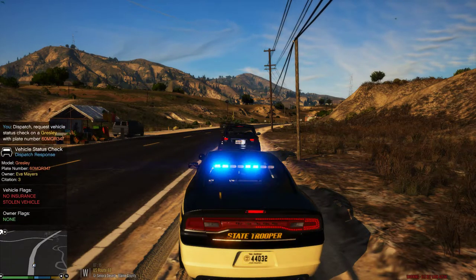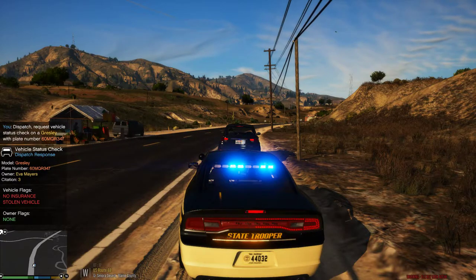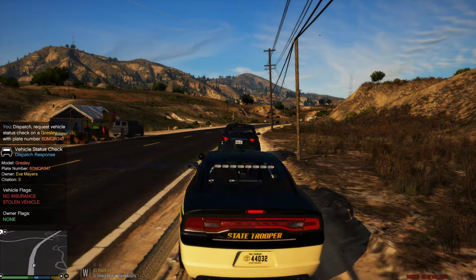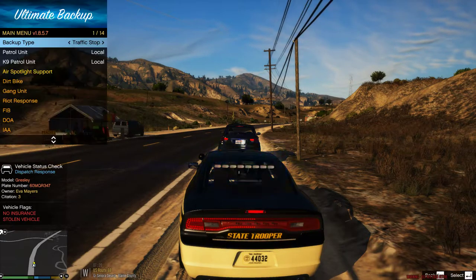Target vehicle license plate. No insurance and stolen. Mary Queen Robert 347. A traffic violation. A possible stolen vehicle. Approach with caution.